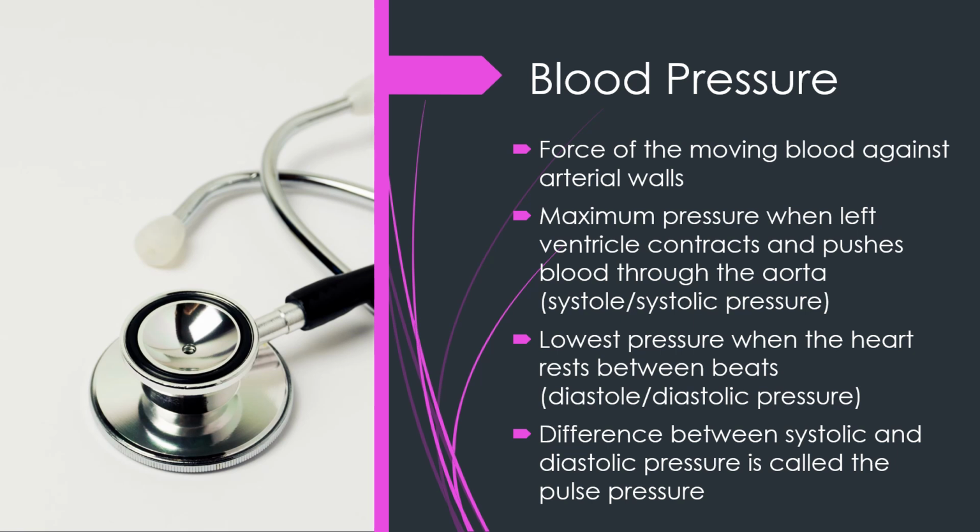Now let's move into the hardest vital sign to measure, and that's blood pressure. So blood pressure is actually the force of the blood in our arteries pushing against the sides of our arterial walls. The blood leaves the heart via the left ventricle and pushes the blood out of the aorta and exerts pressure on the arterial walls.